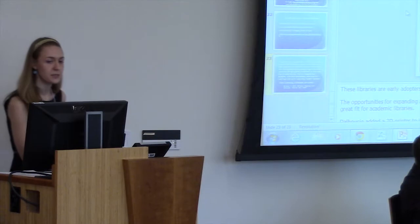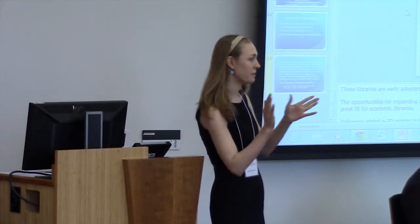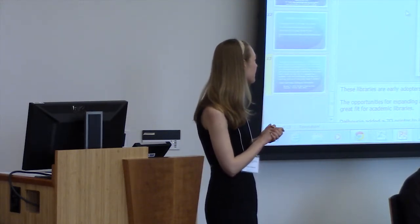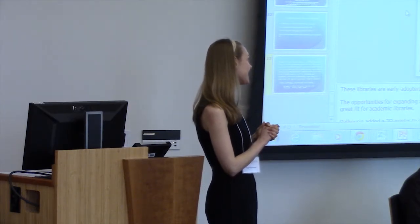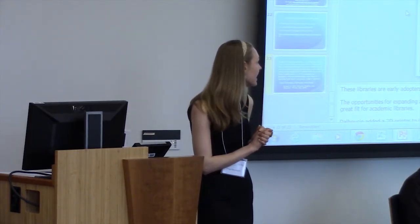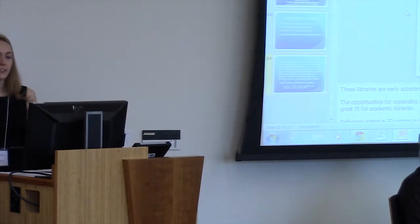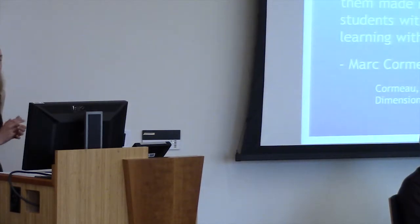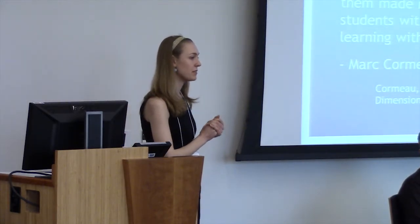And so I just want to conclude with this quote from Dalhousie, and bear with me, I'm going to read the whole thing to you. Based on our experience, we firmly believe that 3D printers are a great fit for libraries, both public and academic. The printers work well alongside existing technology, and library users are bringing their creations to us to see them made reality. We've engaged our students with this technology, and they're learning with us in ways they haven't before.